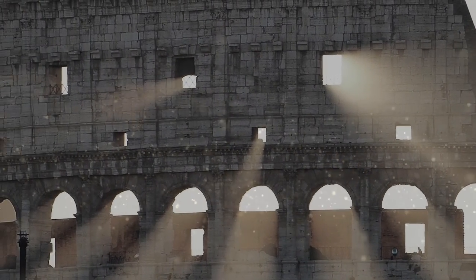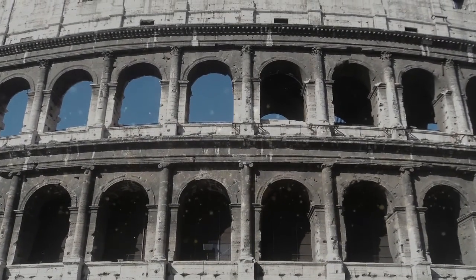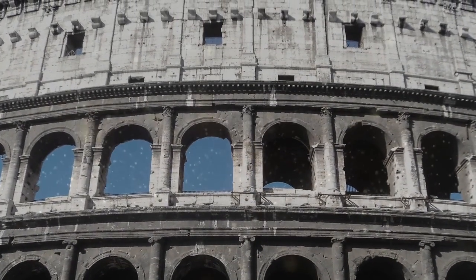Below the rounded walls are 2 sublayers, where the animals, prisoners, and stage props were kept. The Colosseum was so large and lavish that it was even flooded to recreate famous naval battles for the crowds. The spectacles that took place in the Colosseum probably deserve a list of their own.